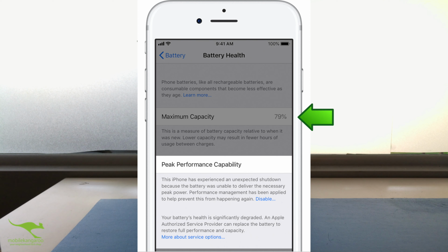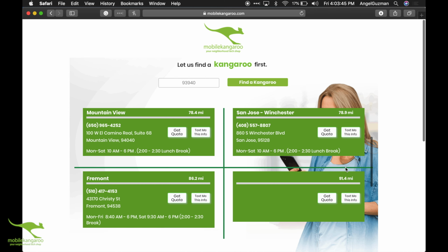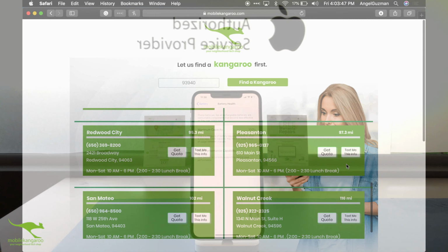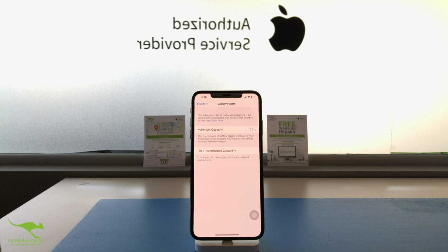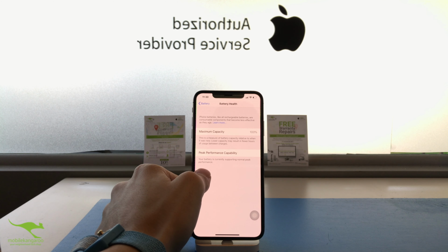If battery health has degraded significantly, the below message will appear. Your battery's health is significantly degraded. An Apple authorized service provider can replace the battery to restore full performance and capacity. If your device has that reading, you may be experiencing noticeable battery and performance issues, and receiving a battery replacement at one of our Mobile Kangaroo locations can help with the battery and performance of the device. As the battery health degrades, so can the ability to perform at peak performance and cause your device to slow down.